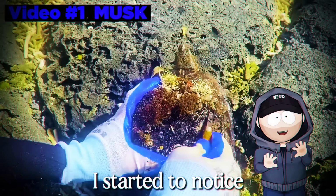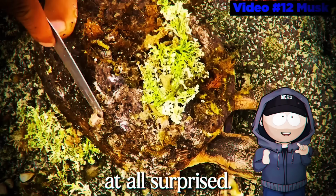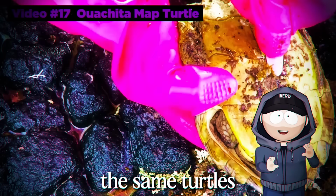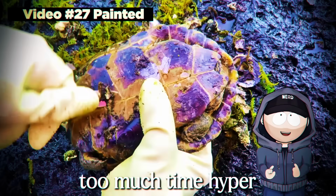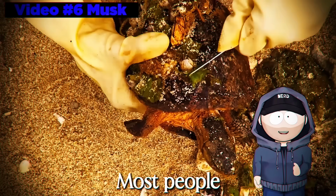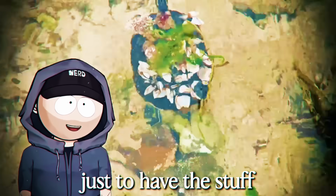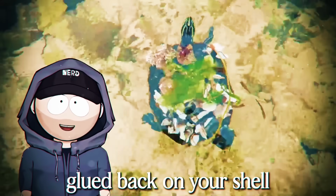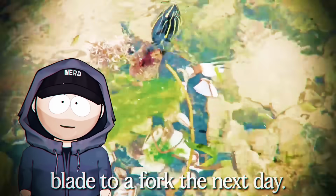After a while, I started to notice something truly disturbing, and I wasn't at all surprised. They're using the same turtles over and over again. And I know this because I spend entirely too much time hyper-focusing on things most people wouldn't. Just imagine returning home after every trip to the beach, just to have the stuff glued back on your shell, so it can be scraped off with anything from a sharp blade to a fork the next day.